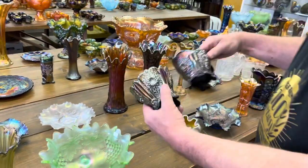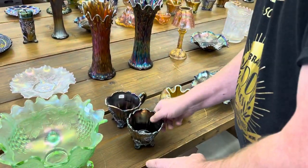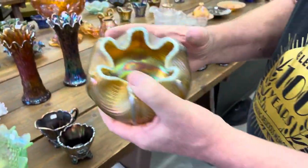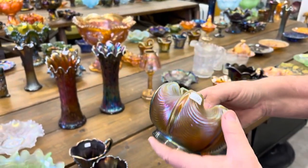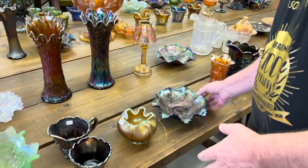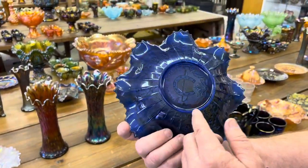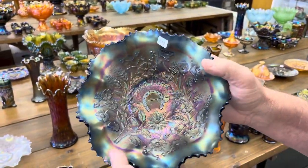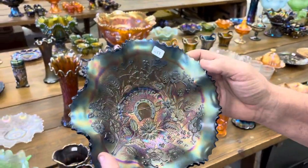Dahlia creamer and spooner in purple. This is a drapery rose bowl and aqua opal. Stippled good luck ruffled bowl with rib back. We borderline call this one Renager, but it really doesn't quite have that coloring, so I'd call it a blue one.